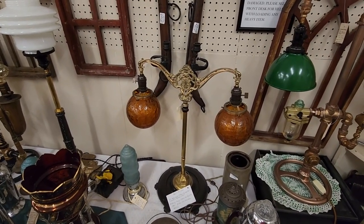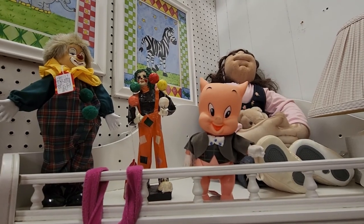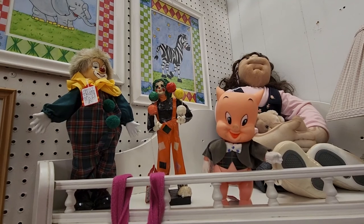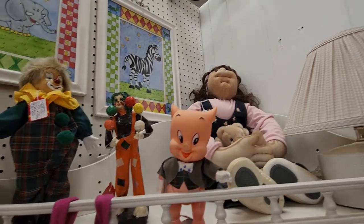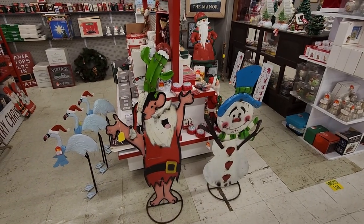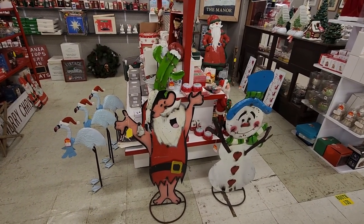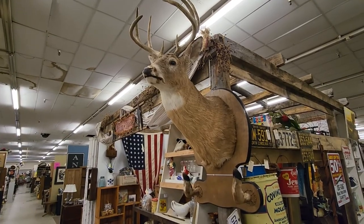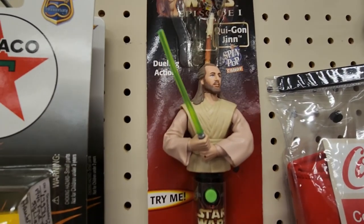That's very cool. And here's old Porky Pig, and a couple clowns stalking him. And I'm not quite sure what she's doing, but that's terrifying. And there's a snowman right there. But there's Fred dressed up as Santa Claus. Scared kids out of the yard. And more taxidermy. Took you long enough.